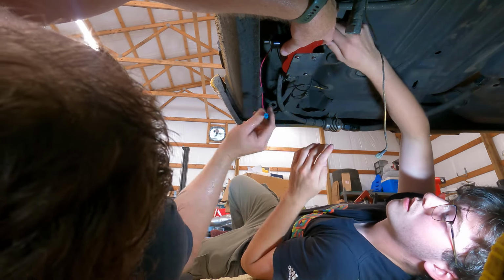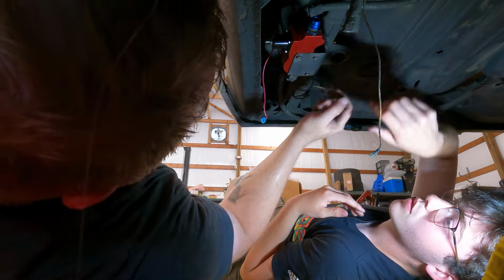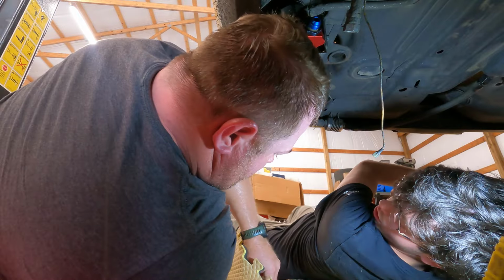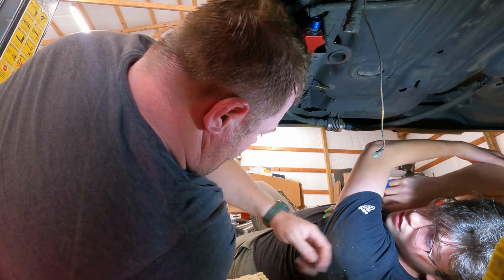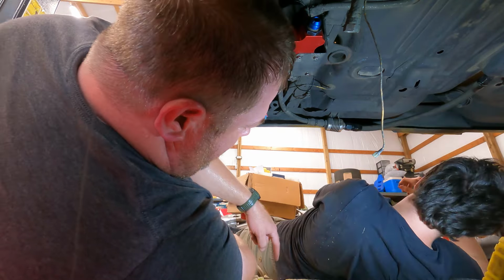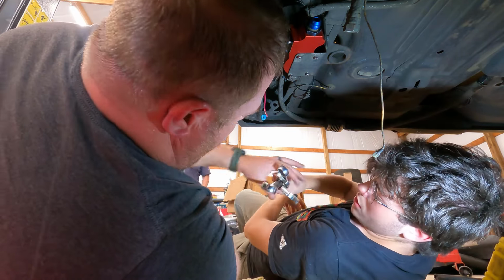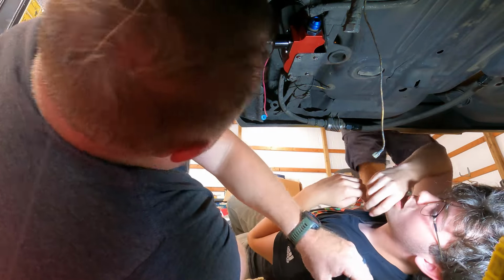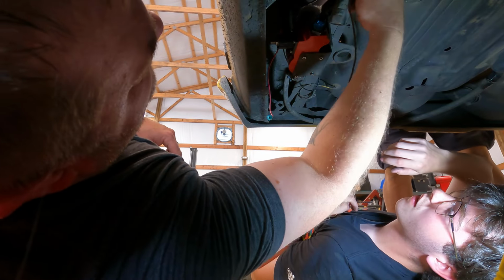Now, we'll hook this last power wire up at the very end. What we're going to go ahead and do is tighten up these fittings that you're laying on. Trying to remember what they were. That's inch and 16th. I think there's more wrenches underneath you over there. Watch your head. Yeah, just bring all those wrenches over here. Okay.